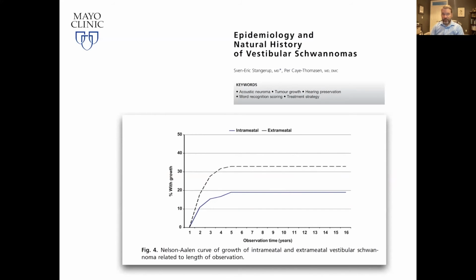A long time ago, before the MRI era, before the CT era, it was thought that vestibular schwannomas resulted in death if they were left untreated. And it's easy to see why, because only large tumors were diagnosed previously. People would have surgery when their tumor was very large, and naturally their outcomes were really poor when you didn't have a microscope or microsurgical techniques.